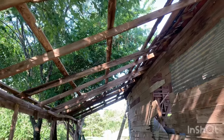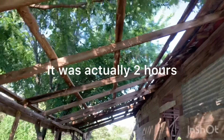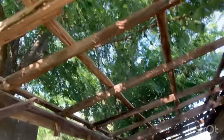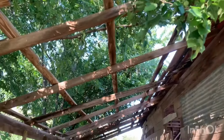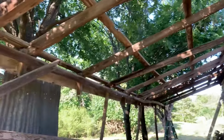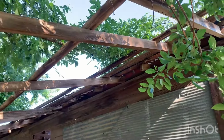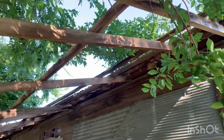And just like that, a little over an hour later, all the roofing is gone, stacked up and out of the way. Next project is to remove this framing here and then cut these trees down and get them out of the way so that I can get access to the other half of this roof on the shed.